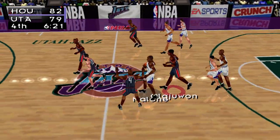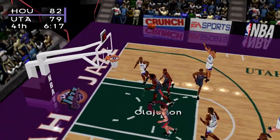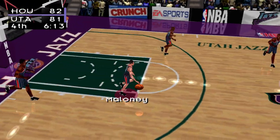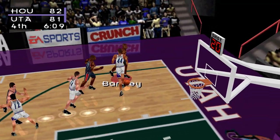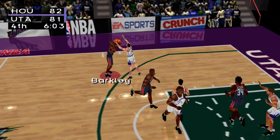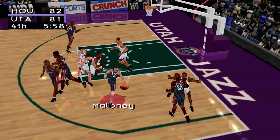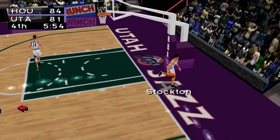Malone steals the ball. From the left side to Foster. Puts up the jumper. Good! Inbound pass to Maloney. From center court to Barkley. To Ellie. From the top of the key to Barkley. Fakes the shot. Maloney receives the pass. He takes the jumper. All net.